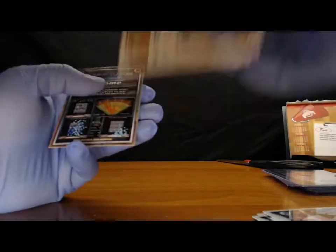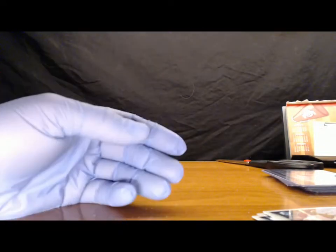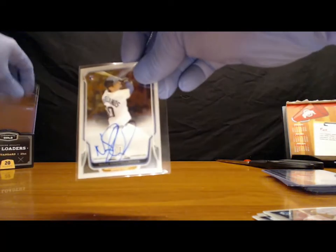So I think the Abreu is just kind of like a, hey, what's up? And then another giveaway card. That's the guy you wanted, Boss Hog? The Castellanos auto? That's a decent card, man. That's a definite decent card. Oh, wrong sleeve. Nice, man. You got the cards you wanted. Two of the guys that wanted the big cards, they got them tonight.